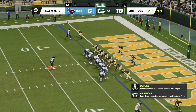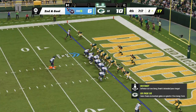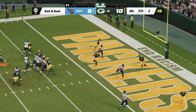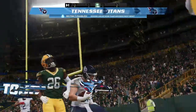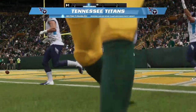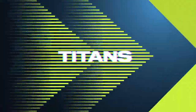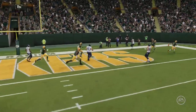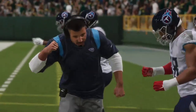From the 2 now, 2nd and goal. Here's Tannehill. And it's caught in the end zone. Touchdown, Tennessee. Austin Hooper. A 2-yard touchdown grab. And the Titans put together a fourth quarter drive to take the lead.